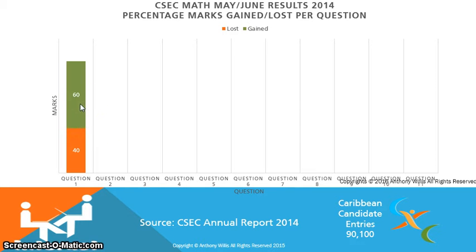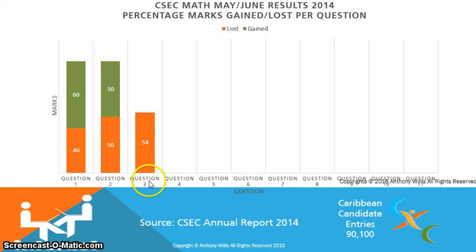For question 1, if the total marks is 100, students lose, most students only achieve 60% of the marks. Now you'll see a trend as I go through this graphic. Question 2, most students in the Caribbean got 50% of the marks. Now notice the increase on question 3. Later on I will detail the skills, abilities and knowledge that are being tested by these individual questions.